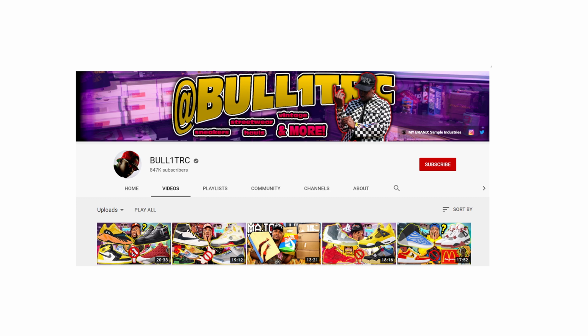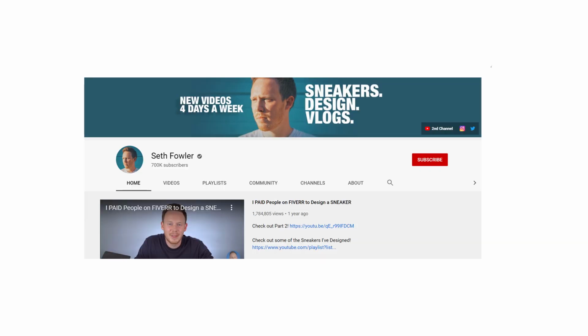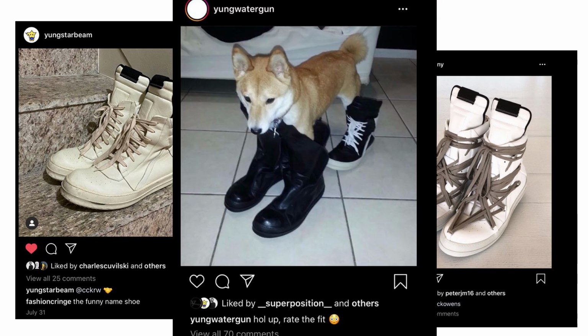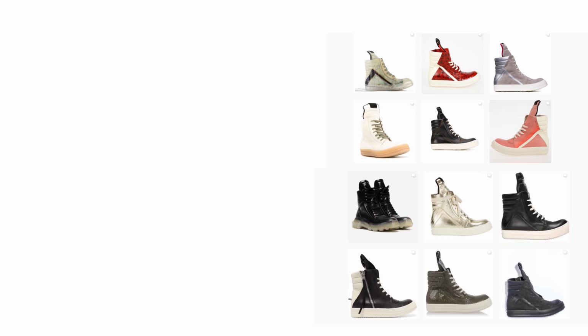Before I started my Instagram page, I'd watch a lot of YouTube sneaker content, but these guys never really covered sneakers that were considered high fashion. Instagram at the time had some pages that would occasionally post Geobaskets, but never really anything substantial could be found about things like how many models existed. So, as a first project, I found around 85 different Geobasket models and counting.